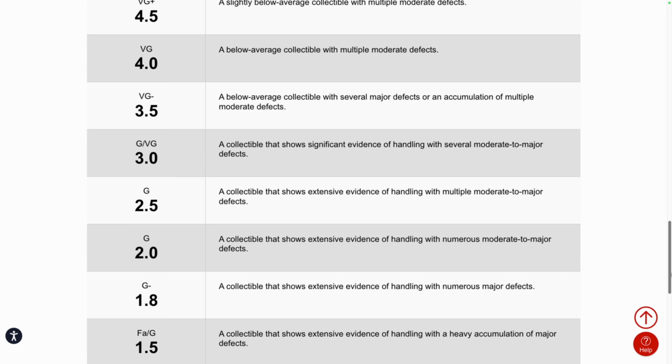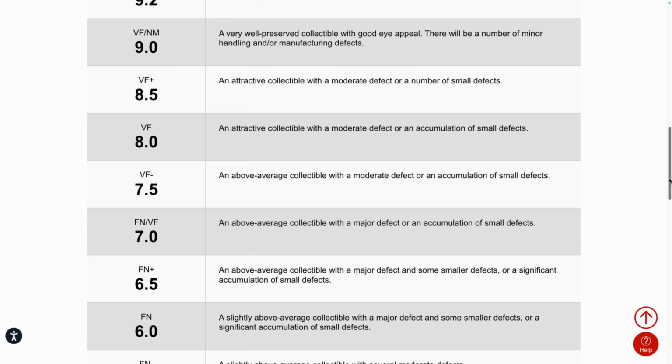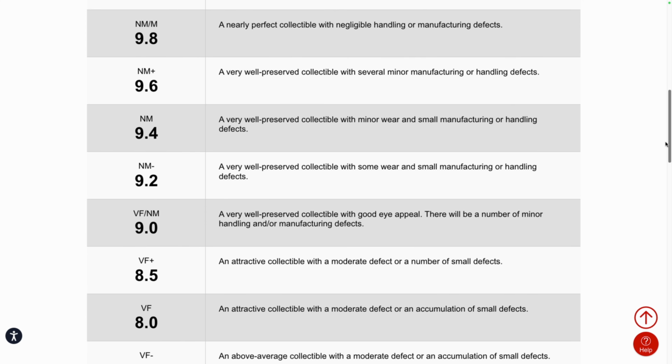So for anybody new here, comic book grading is simply the process of evaluating the condition of a comic book and assigning it either a numerical grade or a descriptive grade. The lowest grade you can be assigned numerically is 0.5, which would equal poor descriptively, and the highest you can be assigned is a 10, which would be descriptively known as gem mint.